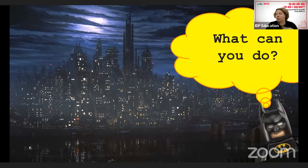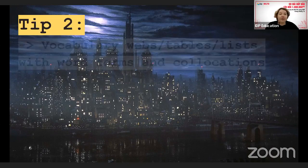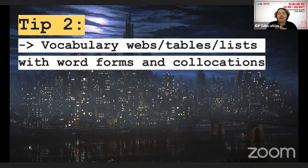So what can you do? How can you learn this topic vocabulary? How can you remember it? My tip number two is to make vocabulary verbs, tables, lists with word forms and collocations. Let's look at the examples.